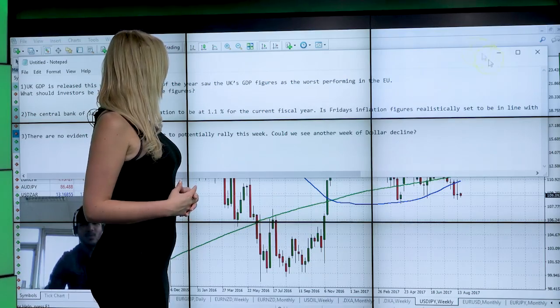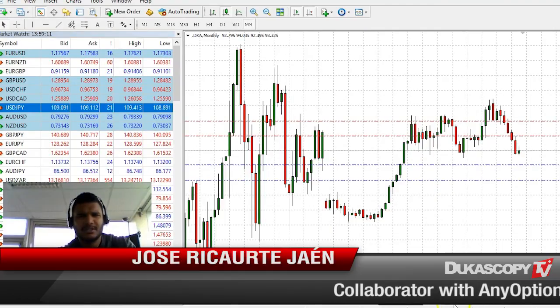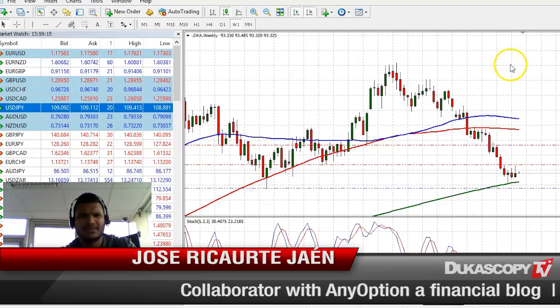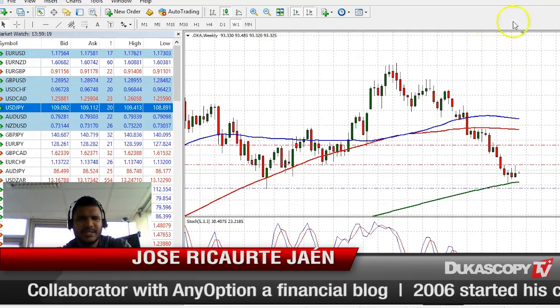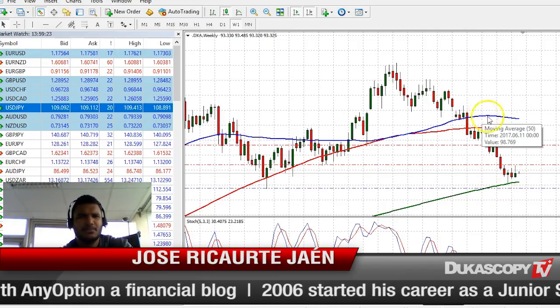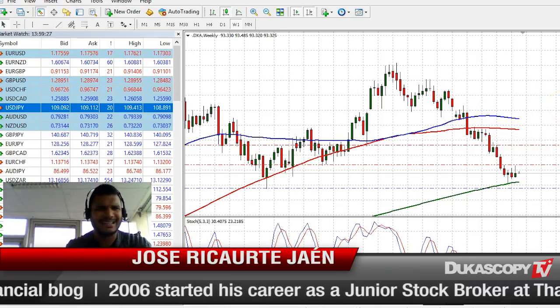Finally, moving on to the dollar, there are no evident catalysts for the dollar to potentially rally this week. Could we see another week of dollar decline? The question is, we are already in an oversold position. If we look at the weekly chart, which is the one that matters the most right now, Jessica, the green line here is the 200 moving average, and we're already below the 50, the blue, and also at the 100, the red. This is just talking about technicals.